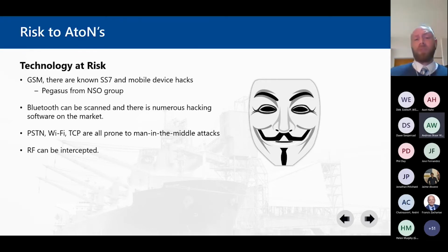For instance, if you're looking at Bluetooth, Bluetooth can be scanned. There's numerous hacking applications out there that you can download, for instance, on an Android phone. You can sniff the network and you can intercept. PSTN, Wi-Fi, TCP/IP are all prone to man-in-the-middle attacks, and RF can be intercepted. Just think that an RF link is an open channel. Anybody with an antenna can point to your link and intercept what you're doing. So if you don't have any encryption, it makes it a lot easier for hackers to actually understand and decode your data.